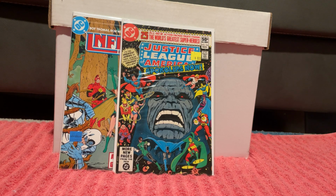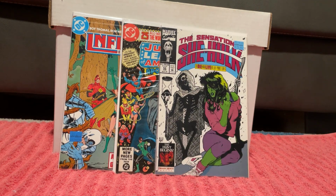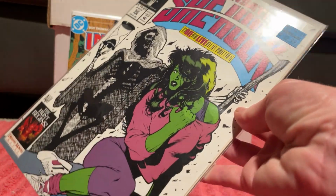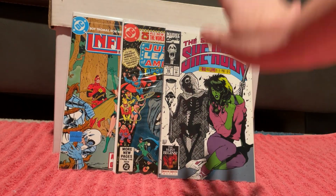This next one is also a PC book for me. This is a Sensational She-Hulk number 52. I bought this for $24, and that's about what it goes for online. But this is an Adam Hughes, kind of a sought-after She-Hulk cover. I just really love how pin-up-y everything that he does is. Some people just really don't know how to draw She-Hulk, but I really like this.